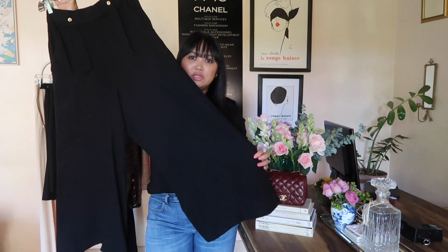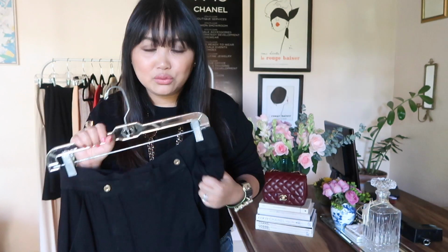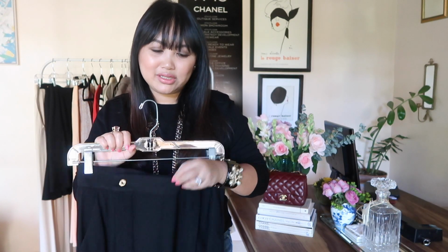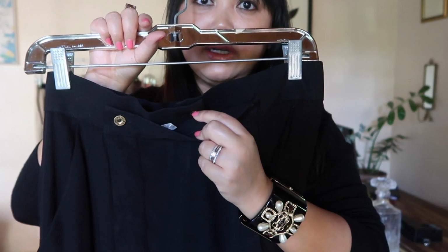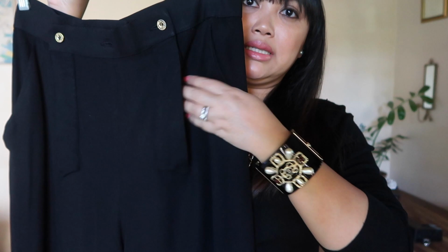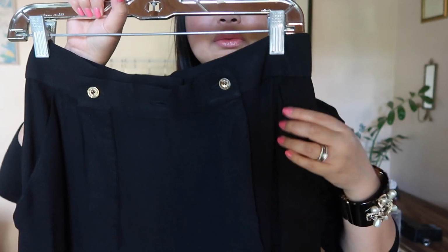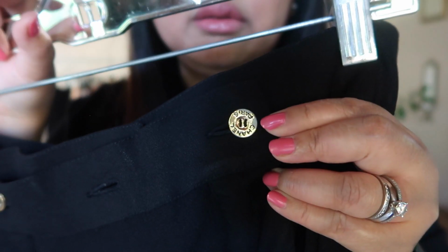This next pair of pants is exactly the same as the cream one that I first showed you, but it's in black, so it's Palazzo, and this one is slightly shorter. I think the lady that owned it before probably hemmed it to make it shorter, which actually worked better for me, because I'm on the shorter side. I didn't button the whole thing, so it has the same kind of sailor style as the white one. It buttons on the side as well and has pockets, with the same type of buttons.